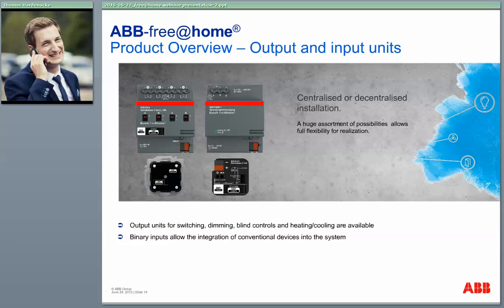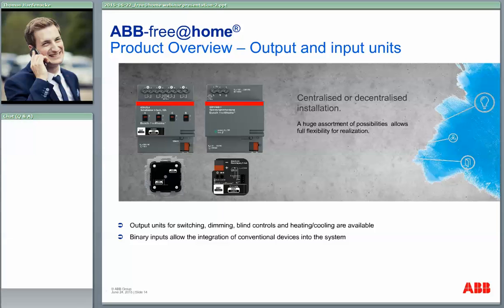And of course, a home automation system comes with different types of outputs and inputs. We have several MDRC devices like relays sitting in the consumer unit, dimmers as well, and several flush mounted products for the wall, such as the switches and switches with inbuilt relay, or binary inputs to make any dumb switch smart, for instance. That we have switches with inbuilt relay leads me to the installation and wiring of free at home, because we have two different ways of wiring, and therefore I'd like to show you a video.